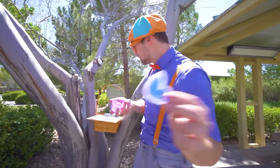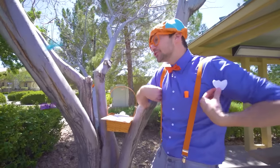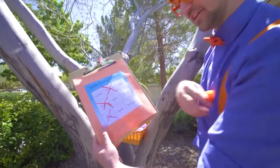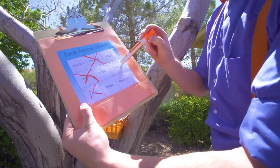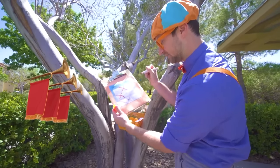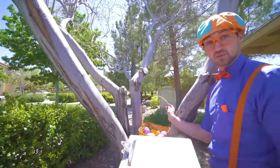Yeah, an animal. Oh, what animal is this? Oh, yeah, it's a bird. Chirp, chirp, chirp, chirp. All right, we need to cross off the bird. Okay, let's find bird. Horses, pigs, mice, sheep, birds. There we go. All right, let's take our marker, and here we go. Make an X right there. Perfect. Birds are done. So, I dropped the egg. We need to continue to look and find some more eggs.